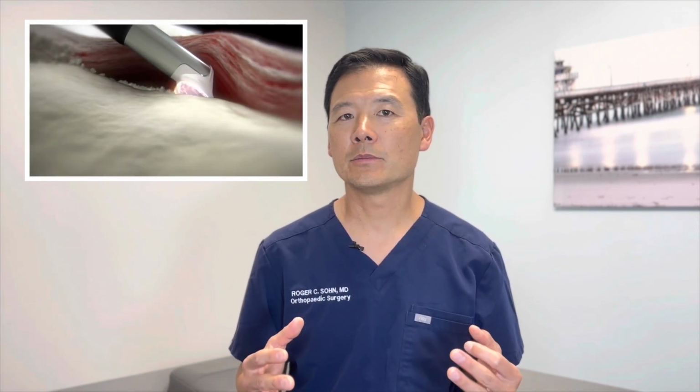In my practice, almost any unstable shoulder will be treated arthroscopically. That means we use a fiber optic camera system to look inside the joint that allows us to see in high definition the amount and severity of the damage to the cartilage and to the rim. It also helps us to see the damage to the bone, such as the Hill-Sachs lesion and the bony Bankart lesion we discussed previously.